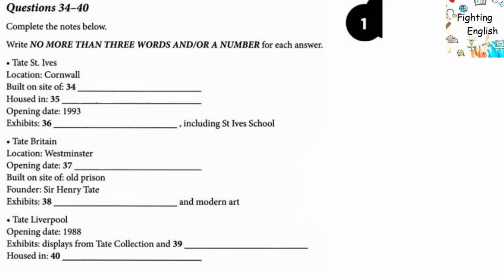and the gallery exhibits the works of modern British artists, including members of the St. Ives School, a group of artists living and working in the area from the 30s onwards. In later lectures, we'll be looking at the work of some of the artists who belong to that group and the ways in which they influenced each other. Okay, am I going too fast for any of you?